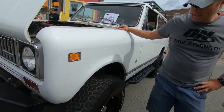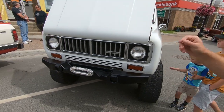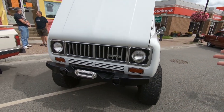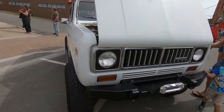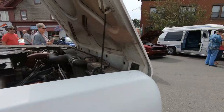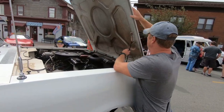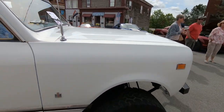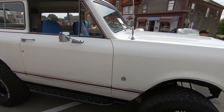Lockout hubs. Like I said, I didn't do too much, just a 4-inch lift, and I had this bumper built and put on it. So that's a custom bumper? That's a custom bumper, yeah. And I haven't got my winch on it yet. Let me put this lid down. Yep. Oh, locks on the other side. Pretty well original, except for, you know, a few little things that I wanted to add to it.